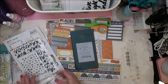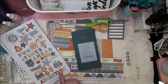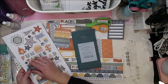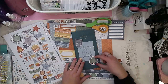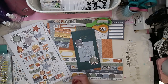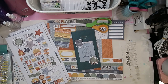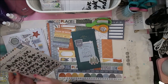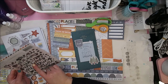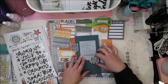Truth be told, it's probably going to end up being a couple of traveler's notebooks, or we'll see. I might cut all the pages apart and find a different way to bind them. I'm not quite sure. We'll see how it goes, but I do have a lot of pictures. So, I'm anticipating that it will outgrow this album quite quickly. So follow along with me on this journey.